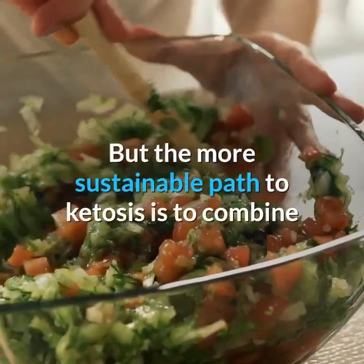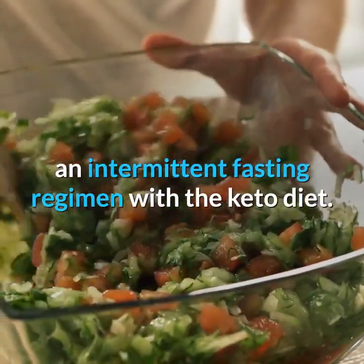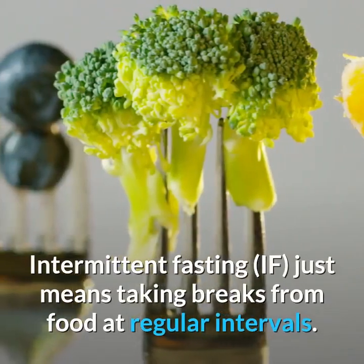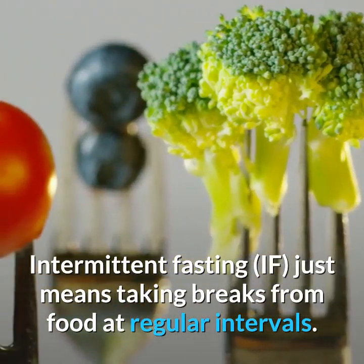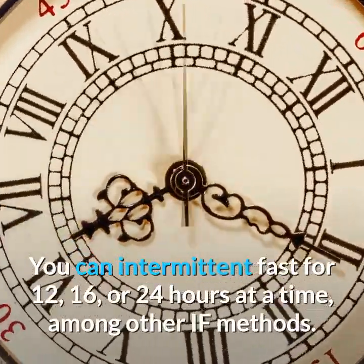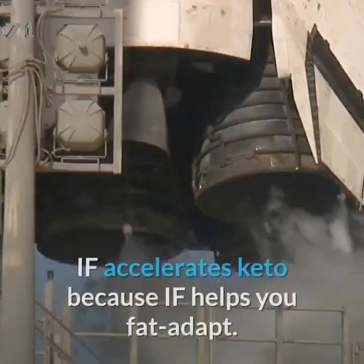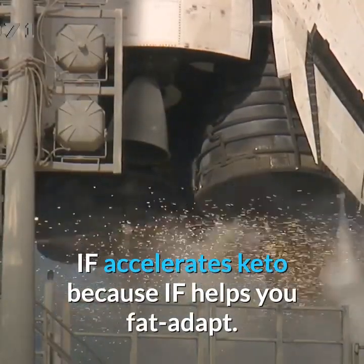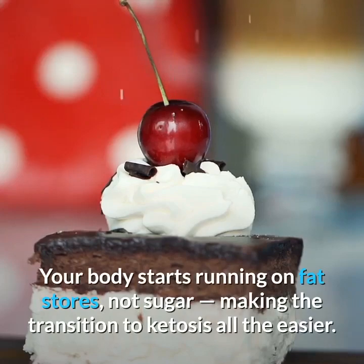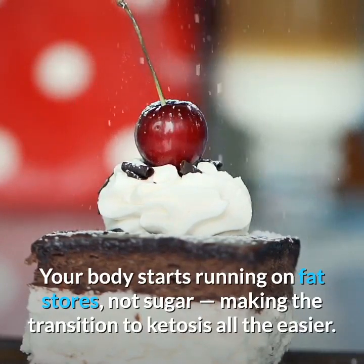But the more sustainable path to ketosis is to combine an intermittent fasting regimen with the keto diet. Intermittent fasting just means taking breaks from food at regular intervals. You can intermittent fast for 12, 16, or 24 hours at a time, among other methods. It accelerates keto because it helps you fat adapt. Your body starts running on fat stores, not sugar, making the transition to ketosis all the easier.